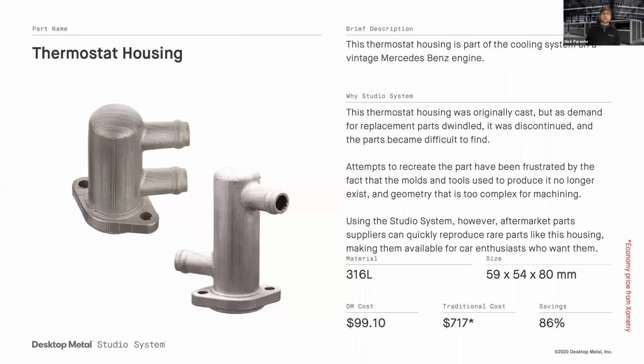So we'll touch quickly on the aftermarket use case as well. As we said, aftermarket spare parts support for automobiles is a huge part of any manufacturer's portfolio of what they do. Aftermarket parts are a great use for metal 3D printing, because they don't need any minimum lot size. Say you had a part that was 30, 40 years old that would have to get cast. You would need a good amount of orders or support for that part in order to justify the minimum order quantity from a foundry. So that's exactly what we're talking about here with this thermostat housing.